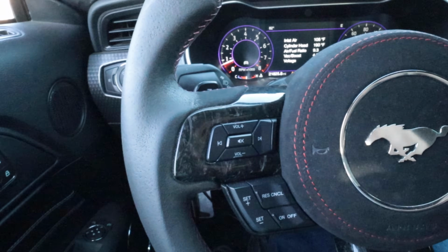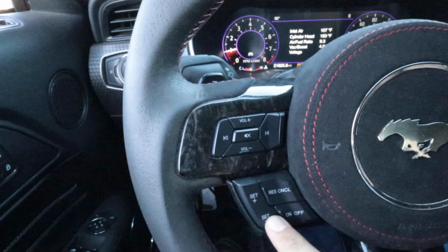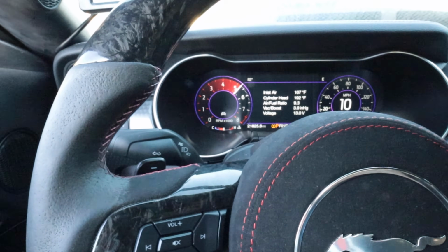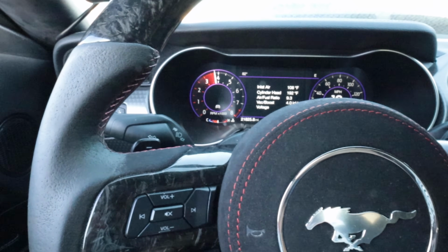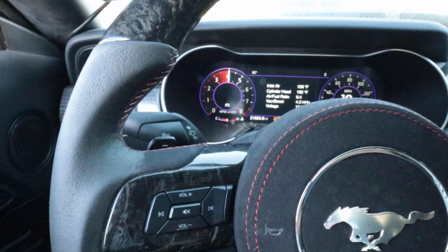So my first tune actually has the rolling anti-lag on it. To set that, you're going to press cancel, set, negative, and then you see what the RPM goes to, and that's essentially what your rolling anti-lag is. Set it at 4,000 for right now, and we'll test it out in a bit.